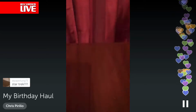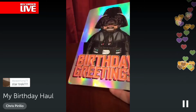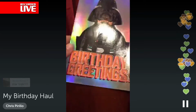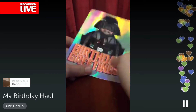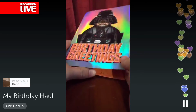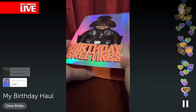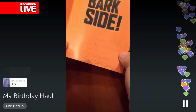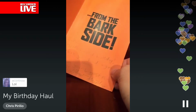Here we go. Okay. Swapping out this card for the other card, or these two cards. This one just came today, as a matter of fact. Slightly belated birthday greetings, but still quite welcome. No, Star Trek is actually another topic for another video. I love the effect on this card. It is rather fun. From Matthew Shipley, from the Bark Side. I love it. So cool.